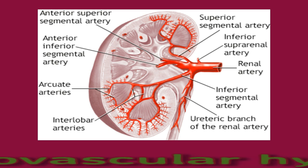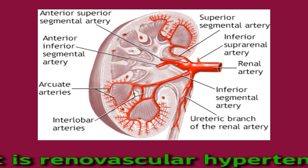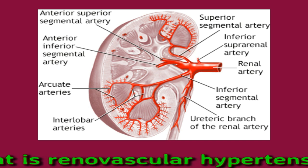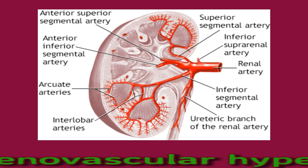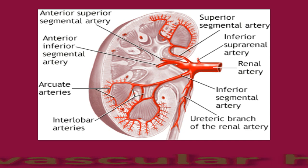Renovascular hypertension occurs when the blood vessels in the kidneys have become narrowed or blocked. Usually, this happens due to a blockage in the renal arteries, which are the arteries that supply a large portion of the blood to the kidneys. Renovascular hypertension is one of the most common causes of secondary hypertension, which is high blood pressure that stems from a different medical condition. Moreover, it can lead to high blood pressure that is resistant to treatment.